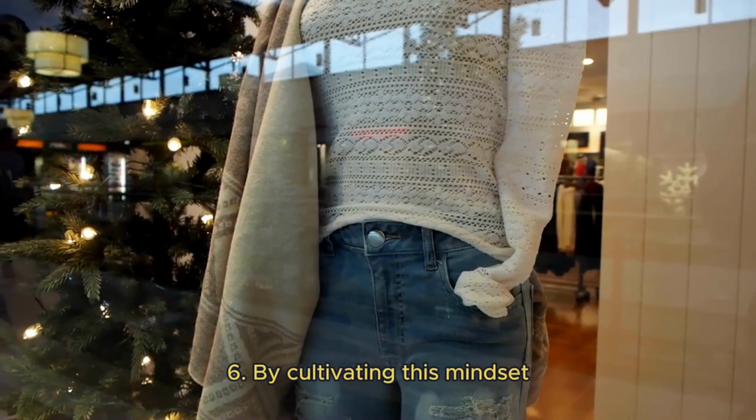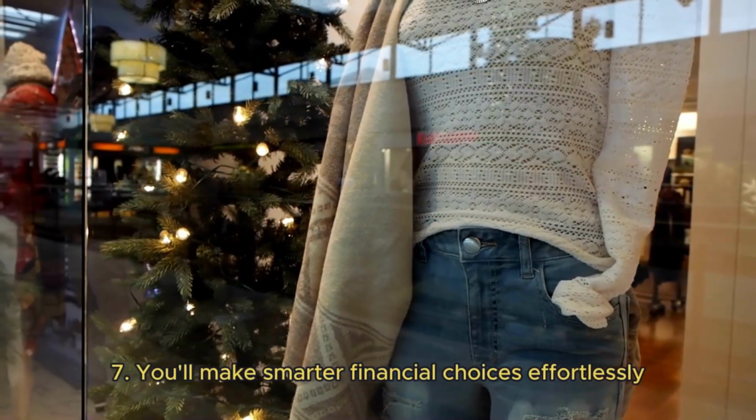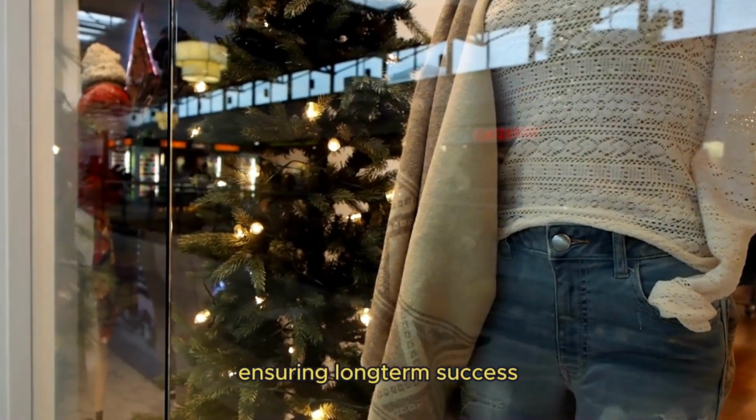By cultivating this mindset, you'll make smarter financial choices effortlessly, ensuring long-term success.